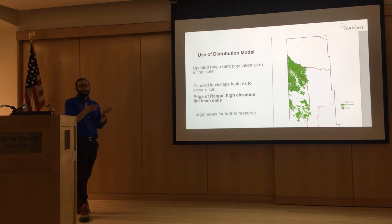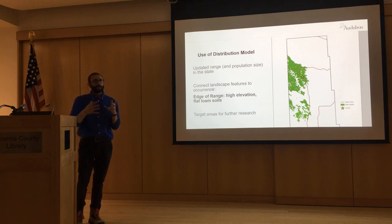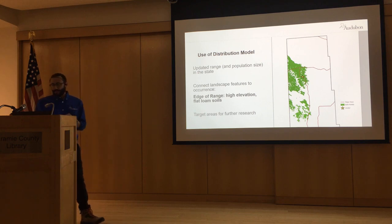And I think that high elevation, for us anyway, might be creating those sort of microhabitat features that, again, you're not going to really capture just by looking at where are their grasses, where are their forests, that kind of thing. And last but not least, this lets us target areas for future research, which is where that nice little star is on the map.